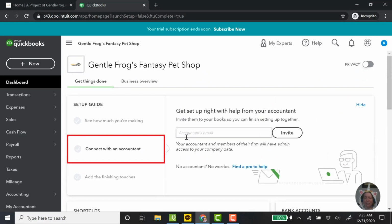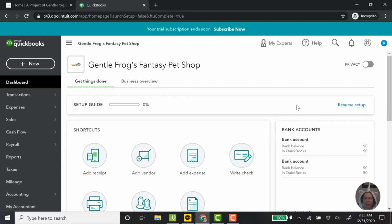Connecting with an accountant, just as a side note, is an incredibly helpful thing to do. If you don't already have an accountant or bookkeeper or person who helps you, I recommend that you get one. You can find one by clicking My Experts, interview people, find the right fit for you, and then you can add them here and they can have access to your QuickBooks in addition to you having access to it. So if you get stuck, you can get help. So I'm just going to click on Hide because I'm done with my setup guide.